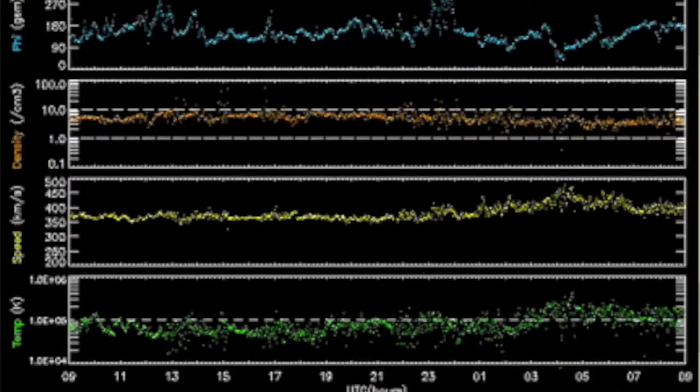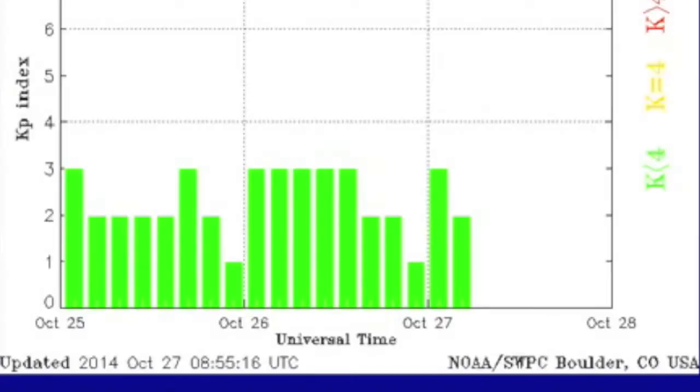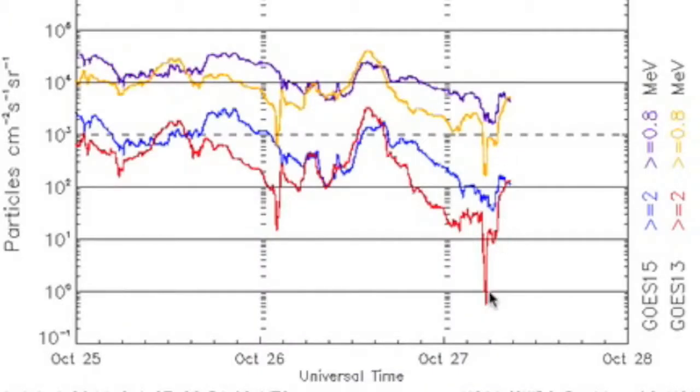Solar wind is relatively average today before we cross a solar sector boundary. Geomagnetic conditions are stable as well, and the lasting high electron flux levels are finally coming back down to Earth.